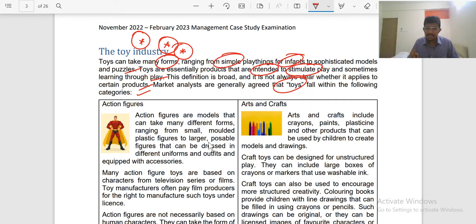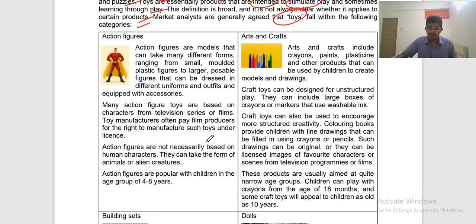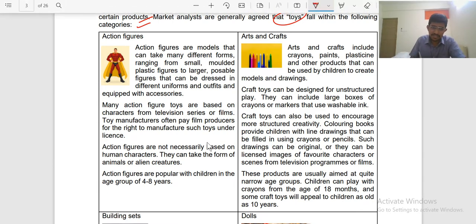Now these are the toy categories that they are giving you, and this is what we were discussing also. But as a management accountant in a retail sector, inventory management, that means the stock management, is very important. So I'll write down here inventory management, students, because your store or whatever you are doing should have proper inventory management in order to do very well.